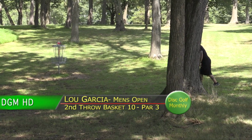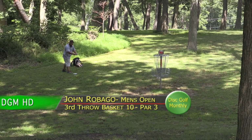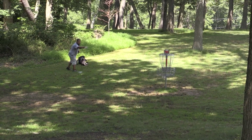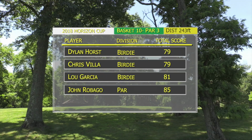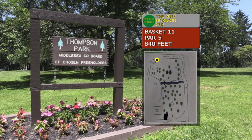There's Lou also going for birdie. And he just clears the basket as well. Here's John. This group's going to have a star frame if he can make this. And it just clanks off the rim. So Dylan and Chris still tied for first. And Lou's still 2 strokes behind.